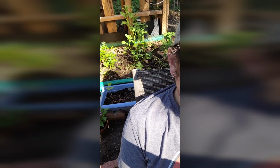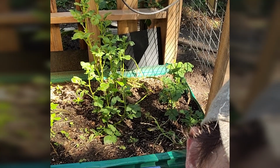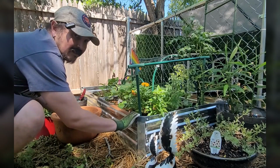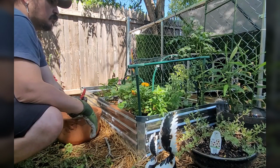The Yukon Gold potato bed that was behind me, these were looking really sad. They look perky and happy. They got that fertilizer feed, and they also got all that rain. Potatoes. That's garden. All right, restart.